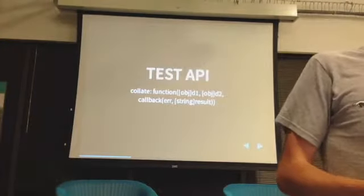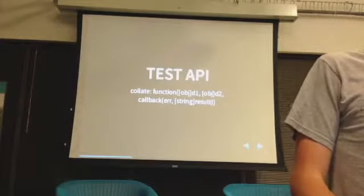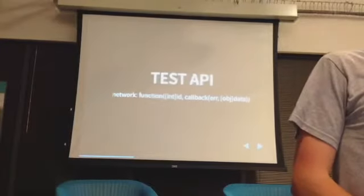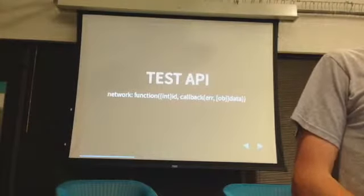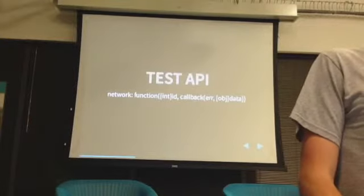This is our collate step. It takes two objects as input, and then the callback, again, returns either an error or a string result. And this is the network step. Again, it takes an ID as input, and has a callback that returns either an error or an object as a result.